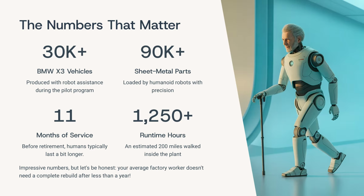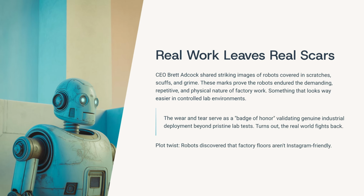Okay, this is where the story gets almost visceral for me. The CEO of Figure AI, Brett Adcock, shared these photos of the robots after the deployment. I saw those, yeah. And they were just covered in scratches, scuffs, lubricant, grime. They looked like they had actually put in the work. Absolutely. And that's what I call a definitive badge of honor. Badge of honor. I like that. It proves this was a real industrial deployment, not some staged photo shoot.